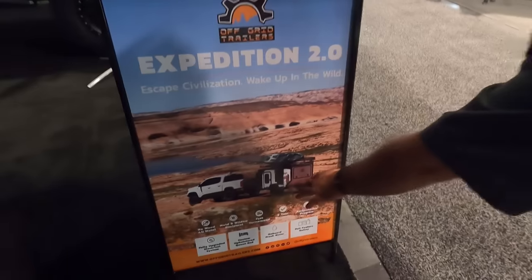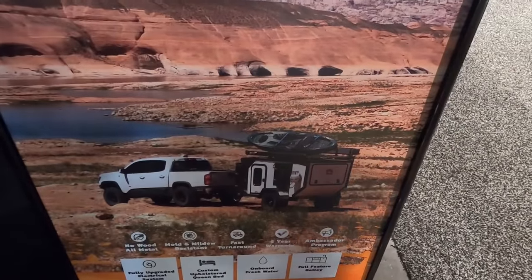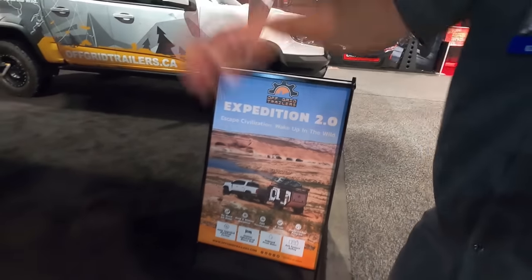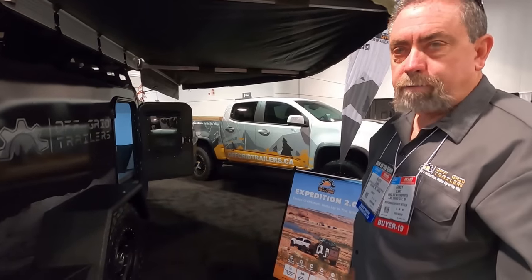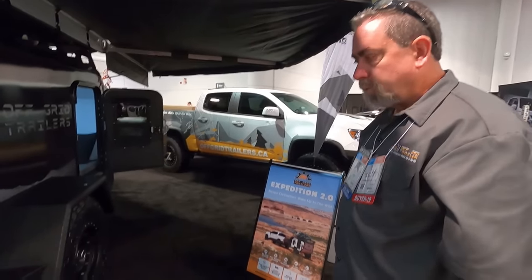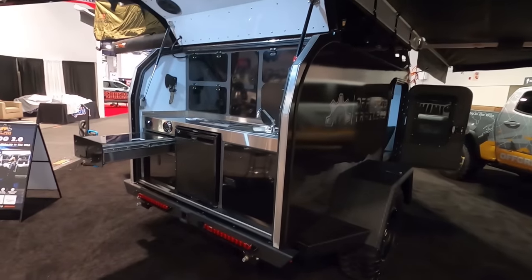It's an Expedition model. It's got a 45 degree departure angle with a side galley. A little bit lighter, 1,800 pounds. This trailer's 2,300 pounds. Why would somebody want that one? The rear clearance gives a little more accessibility on off-road trails. If you want to get a little bit more aggressive, go over big. They're both built for off-road backcountry. One's a little more aggressive than the other.